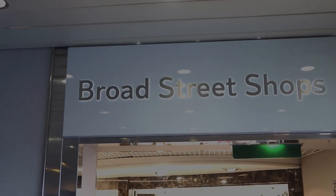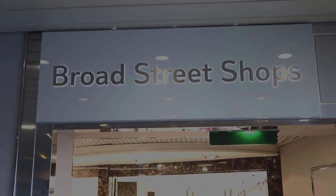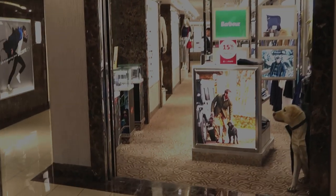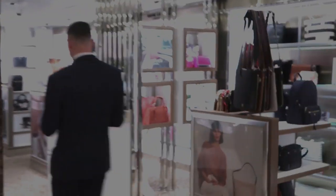We've come down a deck out of the Broadway Show Lounge, and this is some of the shops that we saw from the upper deck. So I'll have to have a little wander through here. There we go.